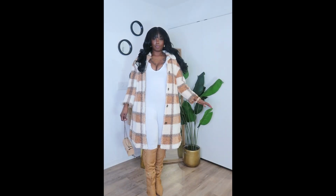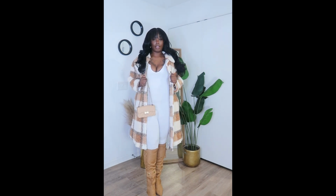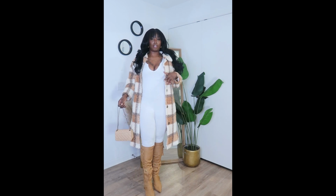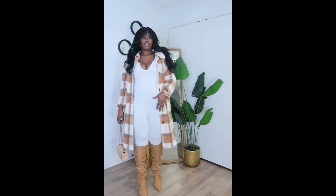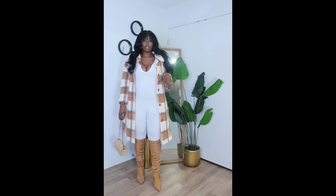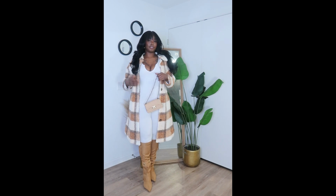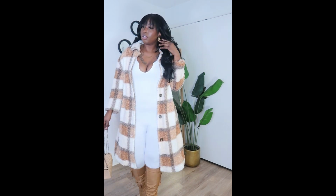Moving along, we're gonna go to look number 10. This is outfit number 10. I have on that brown coat that I had on earlier, the plaid coat. I decided to pair it with this long sleeve jumpsuit. And then I have on those brown boots from earlier from Fashionnova. I have this little brown bag. I have on my Bottega dupes.